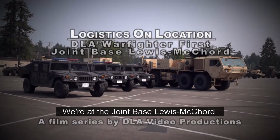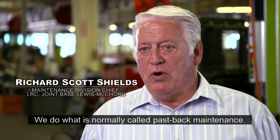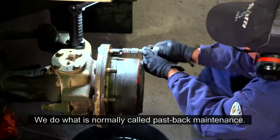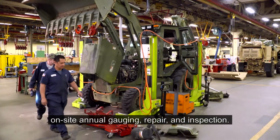Here at the Joint Base Lewis-McChord Logistics Readiness Center Maintenance Division, we do what is normally called pass-back maintenance. Our main mission in this shop is to provide on-site annual gauging, repair, and inspection.